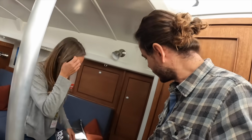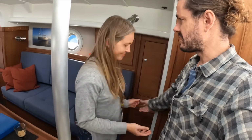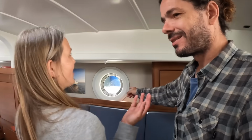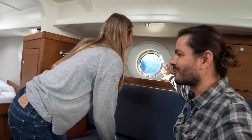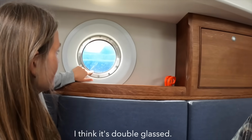You have a space for a stove, I guess, here, like a heating system. I guess this is the space for the heating system. And also, before we show the head, that's really cool. You sit here and you see this little round porthole. Just so cool. I think it's double glass.